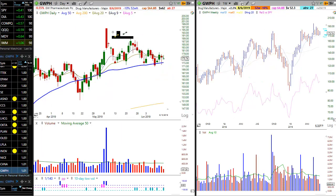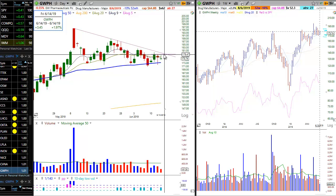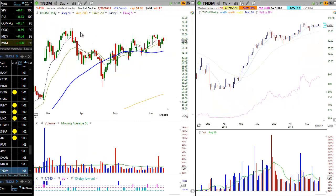And GWPH, pretty tight range. Here's the downtrend line. Some stalling action around 179. If it can clear this 2-bar high around 179, it could attract some buying interest. And Tandem is looking pretty darn good here.